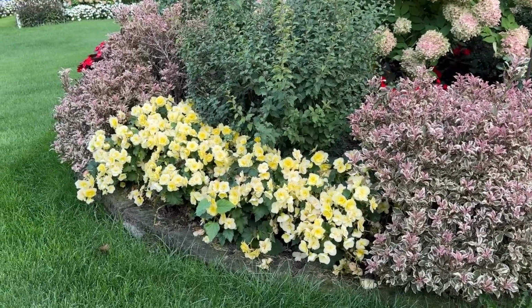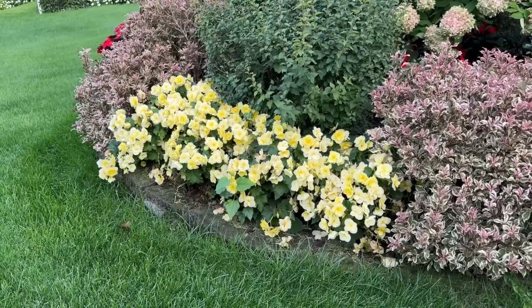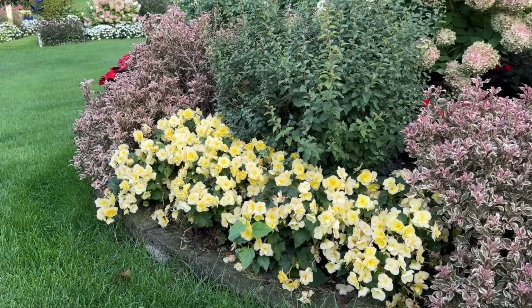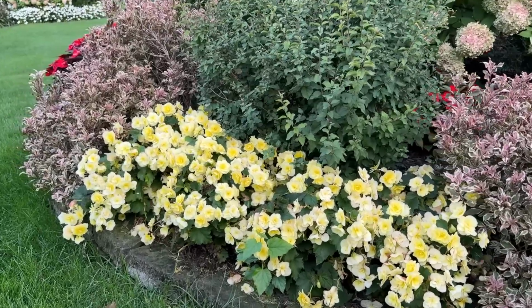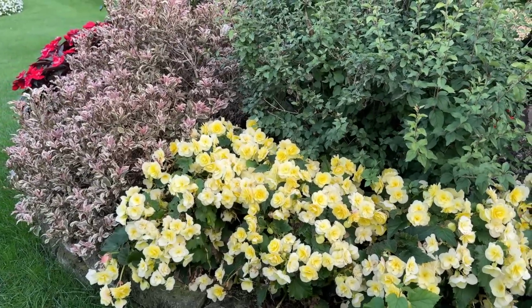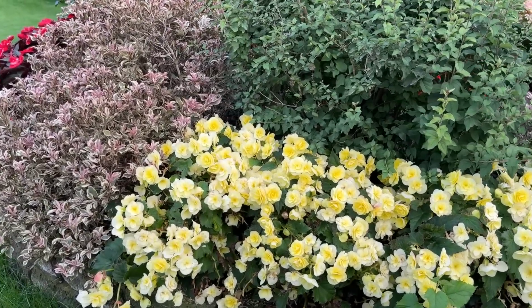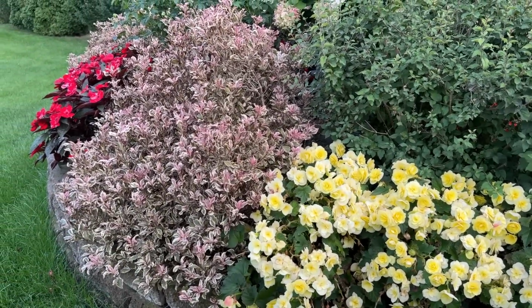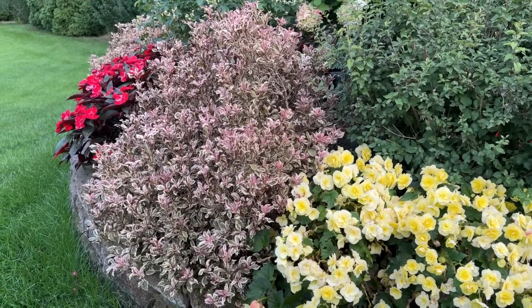So this year, this is a new variety for us. This is a begonia, part of the Solenia series, and this is Solenia Yellow. Just a nice soft yellow. It blooms all summer long and really doesn't need hardly any deadheading, or none at all, in fact. And it stays very clean looking here in the garden. And that too, I think, pairs really nicely with that Monet Weigela.